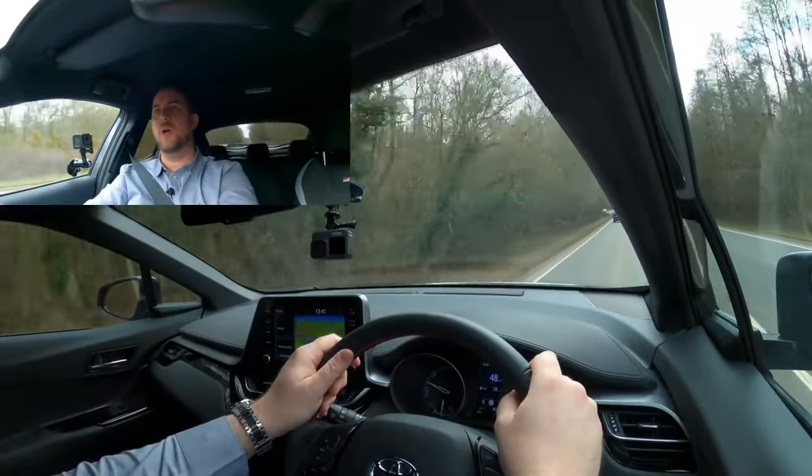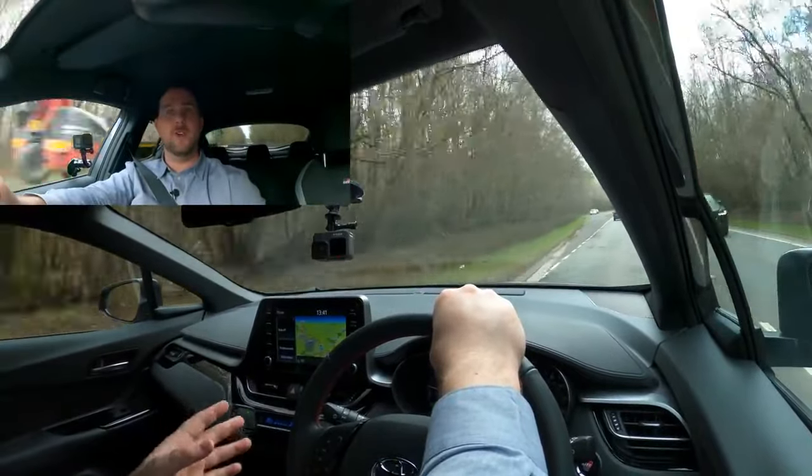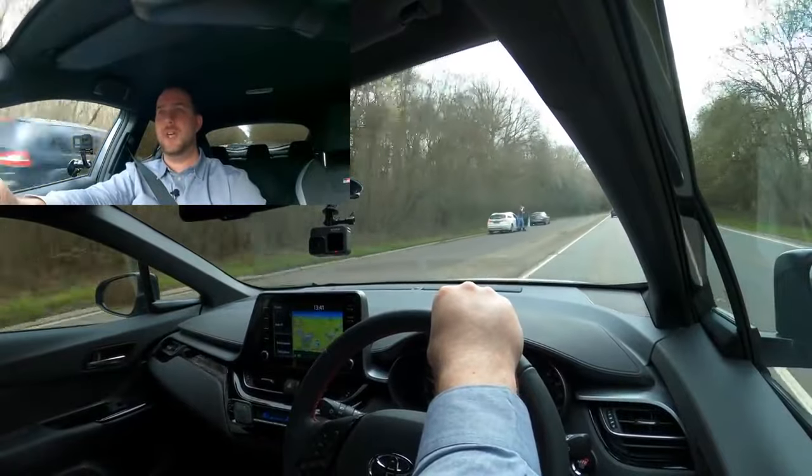Handling was brilliant as well. So, it's very responsive. It feels very light, this car. Great for a long journey, very quiet as well. So overall, to summarize then, guys, I would say it's a great package.